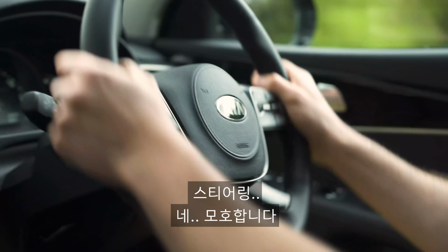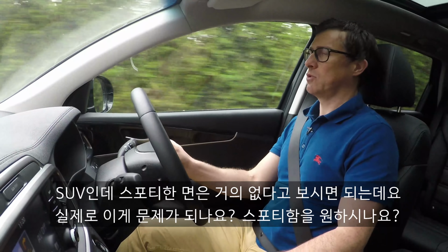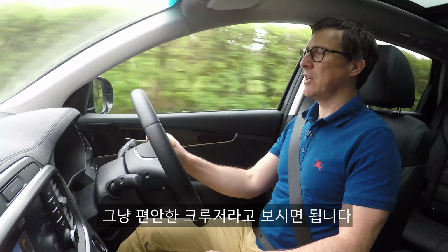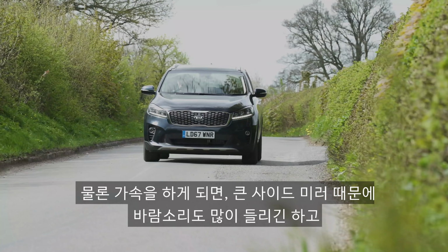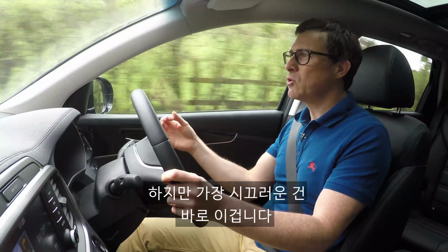Also, the steering, it's a little bit vague. There's no sports in this sports utility vehicle, but really, do you care? Is that what you're after? You know, it's a nice, easy cruiser. It's generally quite quiet. You do get a bit of wind whistle when you're going faster on the big wing mirrors, and tyre roar a little bit on the motorway, but perhaps the noisiest thing is this, look.